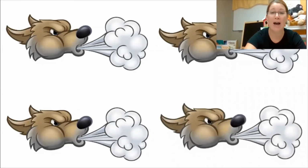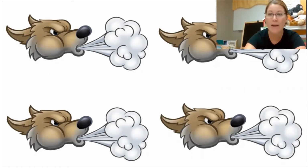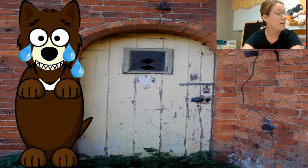Oh no, he's running out of breath. The wolf is blowing and blowing and blowing, but the house is not coming down. The wolf is not getting his way. He looks around and he sees that there are no more houses, no more friends. He's starting to feel very lonely and begins to cry. He has nobody to play with. He just wants to make some friends and play with toys with his friends.